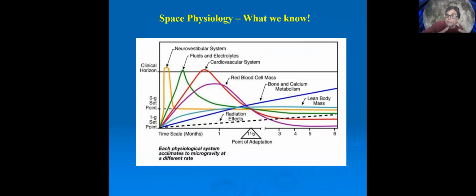What is interesting is that each system would react in a different way. This is an old picture, but I like very much what it expresses, because each colorful line is one body system. You can see that some respond very quickly and adapt very quickly, like the neurovestibular system, more related, as we mentioned, to space motion sickness. But you can see that the cardiovascular or cardiopulmonary system changes and adapts more slowly than the neurovestibular system. And there are body systems like muscles and bones that lose mass during exposure to microgravity that never adapt, at least until now, with the data we have, which is the longest continuous stay in space, 28 days of Valery Polyakov, a Russian cosmonaut.